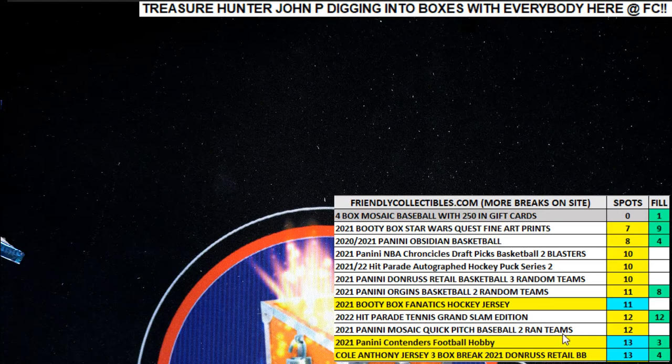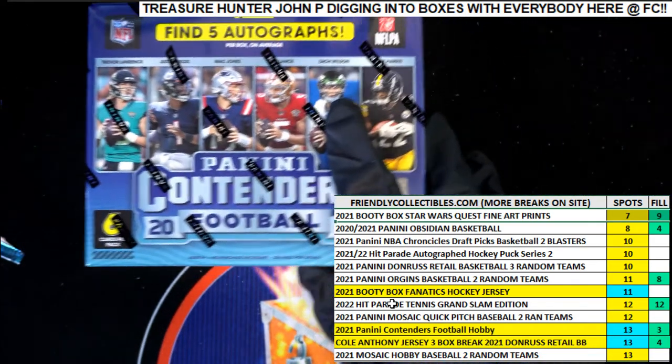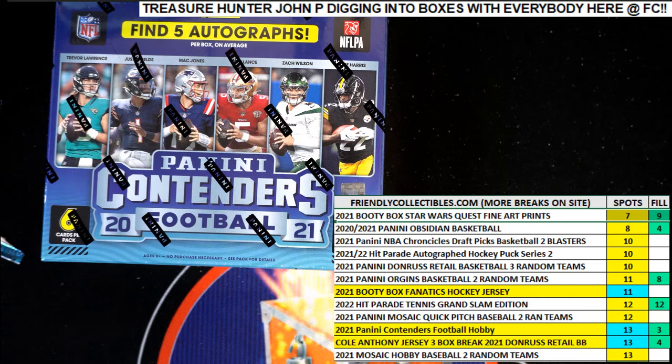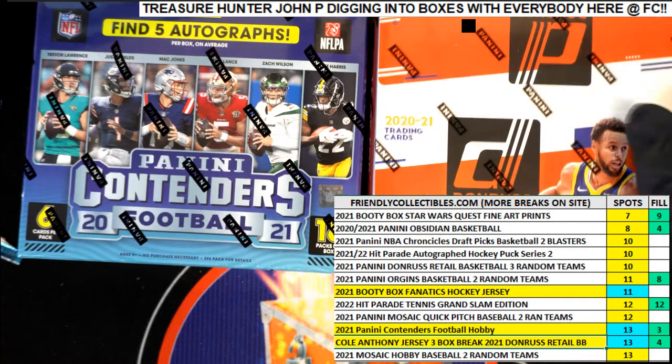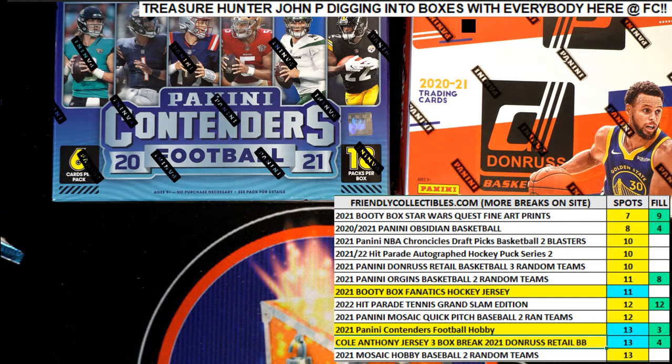We have some other breaks coming up and everything else. Contenders football is one of the ones we're looking forward to. We got a hockey jersey. And the Donruss retail is going to be big. I would definitely hop in Donruss retail. That is well worth it.